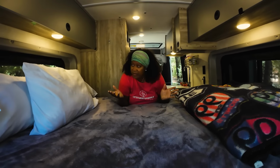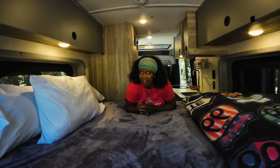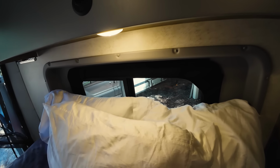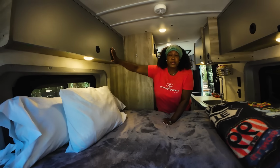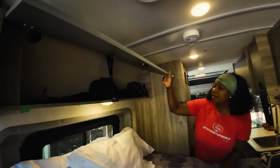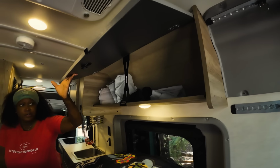But hey, it's got great ventilation too. So if we have those hiking days, sometimes those feet can give a little whoopee-doo. Just open up the windows and it sucks it right out. It's nice to have that. We do have some pretty nice sized storage bins over here. Just got some miniature things in here right now. And then I had some extra sheets. It's another storage bin over here for sheets, things like that, or whatever your use may be.